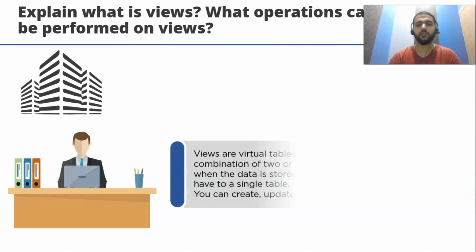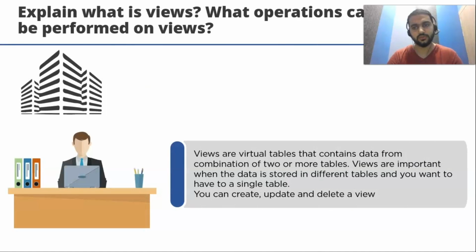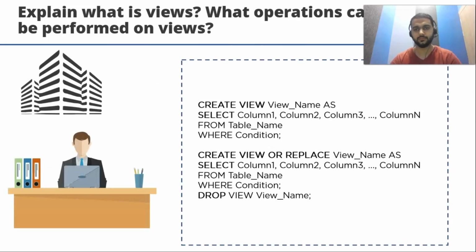Now, explain what views are and what operations can be performed on views. Views are virtual tables that contain data from a combination of two or more tables. Views are important when the data is stored in different tables and you want to have a single table. You can create, update and delete a view. These are the operations that can be performed on views.